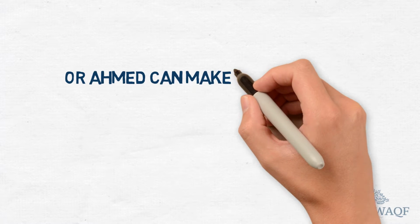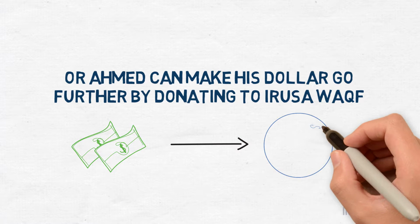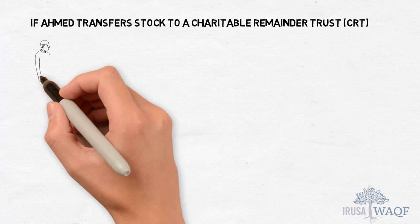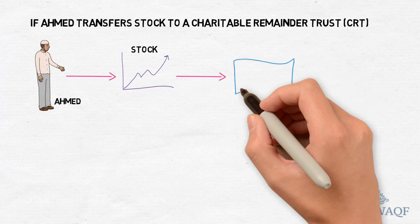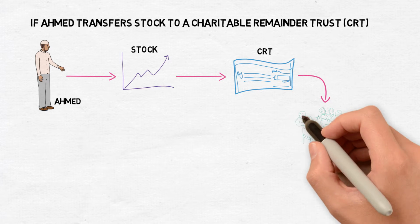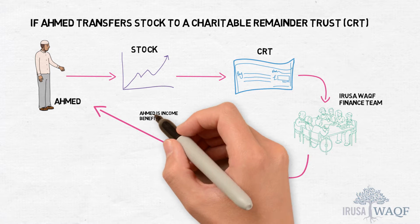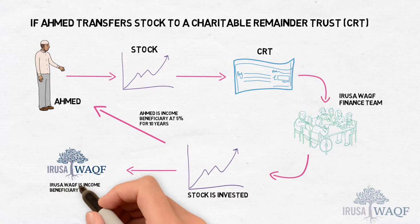Or, Ahmed can make his dollar work harder by donating his stock as a CRT to IRUSA Waqf. If instead Ahmed transfers the stocks to a CRT, naming himself as the income beneficiary for the next 10 years at a rate of 5%, and the charity as the remainder beneficiary, Islamic Relief's finance team will then sell the stocks and invest in an income-producing asset. No capital gains tax is due on the sale. Ahmed receives the income, taxable, for the next 10 years of $5,000 per annum, after which the charity receives the remaining asset.